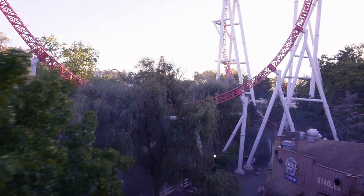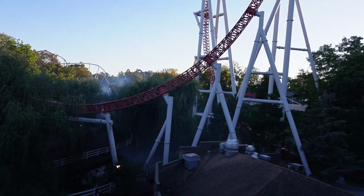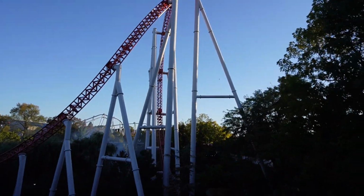Being foggy, it looks like they're getting ready for the scare zones and the Fright Night type event that they have going on. But also they are playing Halloween music on the monorail, which is actually kind of a fun little touch. I wish this roller coaster would go right now, but it looks like we're gonna miss it.